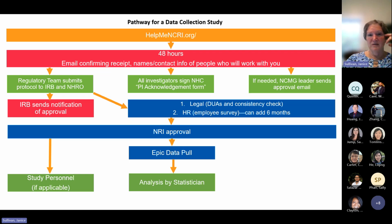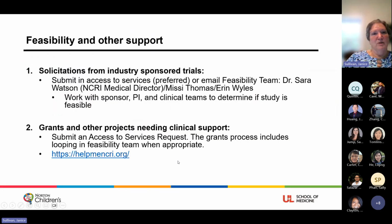And so all of those things need to happen. And then once all of those things happen, you get Norton Healthcare approval. The data can be pulled and analyzed by the statistician then. So we're trying to streamline our processes, but we know that there are still things that slow things down.